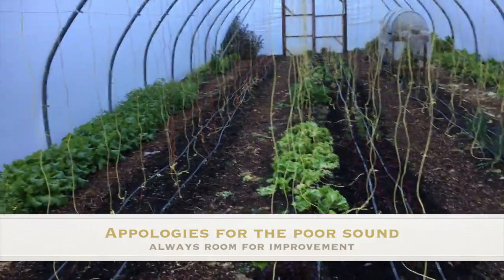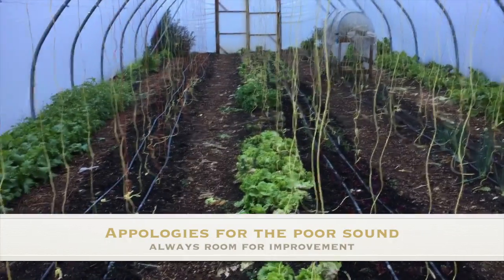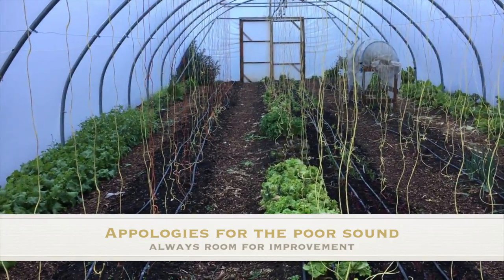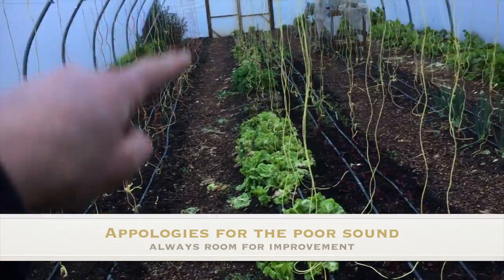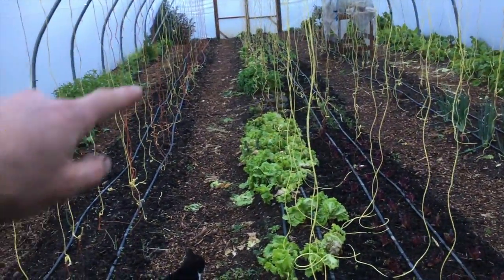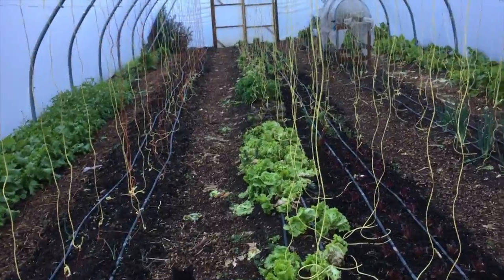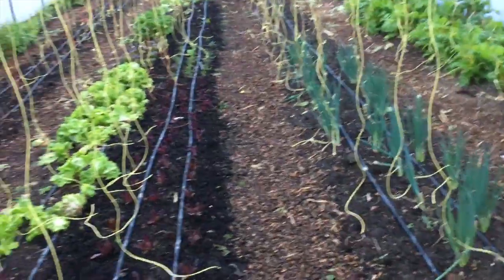Now if the tunnel is 20 metres long and the bed is 80 centimetres wide, you can work out how many square metres each bed is. Some of you will be able to work out how to do that. Some of you might need a little hint. Now if you work out the area for one of these beds, oh, there's Jeffrey. If you work out the area for one of these beds, and there are 6 beds, you can work out the total area in this polytunnel that we have to grow on, because we obviously don't grow in the paths here, because that's covered in wood chip.